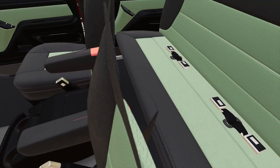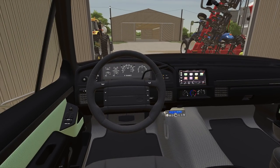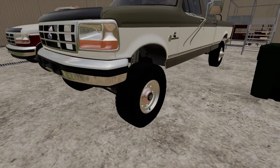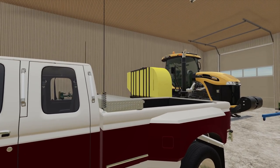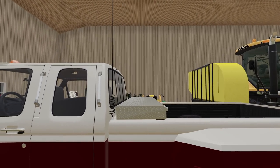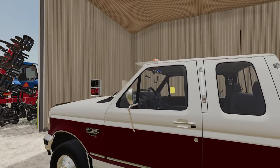Not too excited about the cloth color in here. Man, you don't get any leg room in the back seat right there, but whew, got a CB in here. That old Cummins purr. Definitely a unique truck. I just love these old radio antennas. I know they look kind of corny at times, but old CBs waving back in the wind just remind me of the old days.